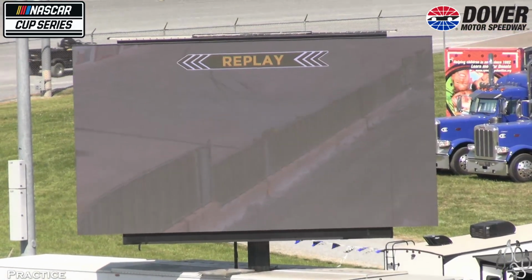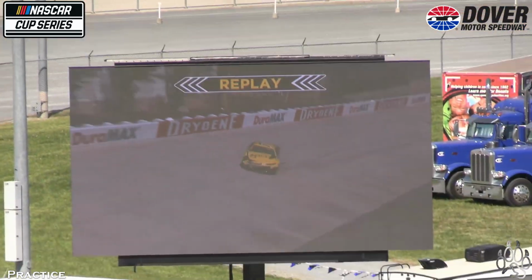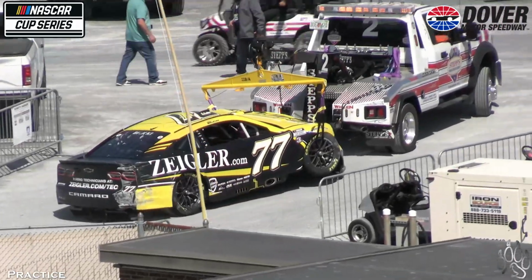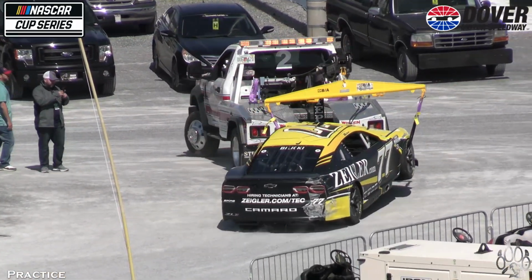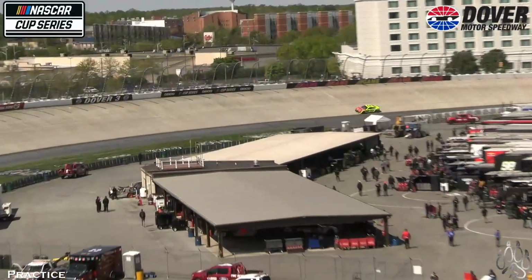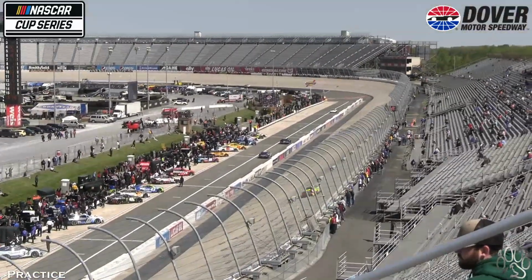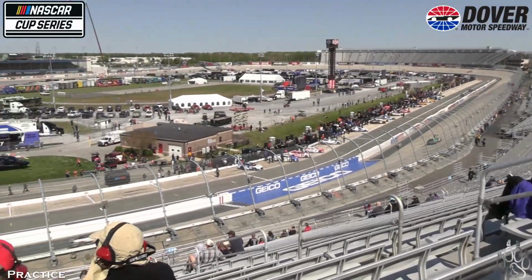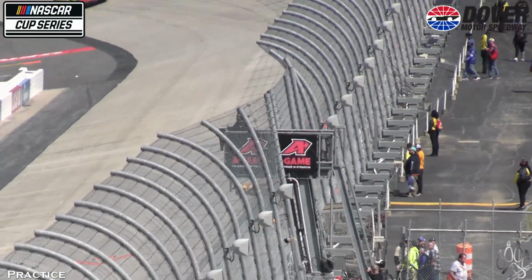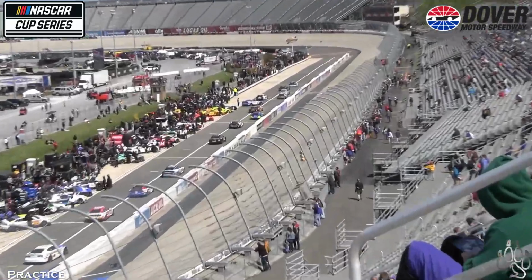Just the car's rear end came out underneath, and then typically you just drain right down to that bottom safer barrier. Fortunately, nobody else was involved with that. He bounces off and goes back up the track. For sure, I mean, I backed the fence pretty hard. That's never something you want to do, but obviously something we've seen with the Next Gen car that hopefully you can fix. For this 15-minute practice session.